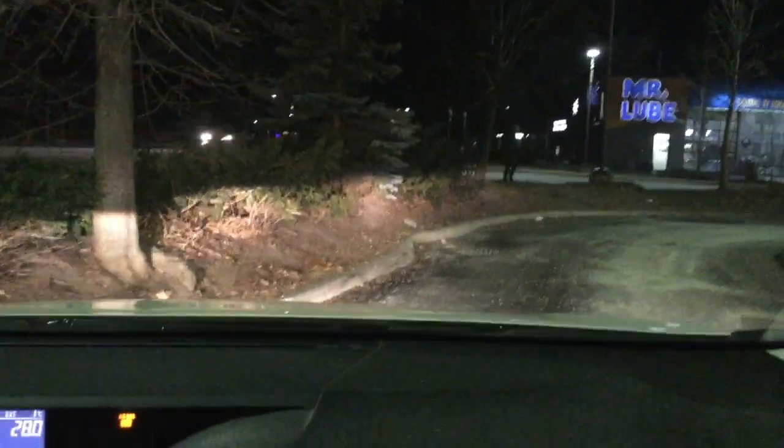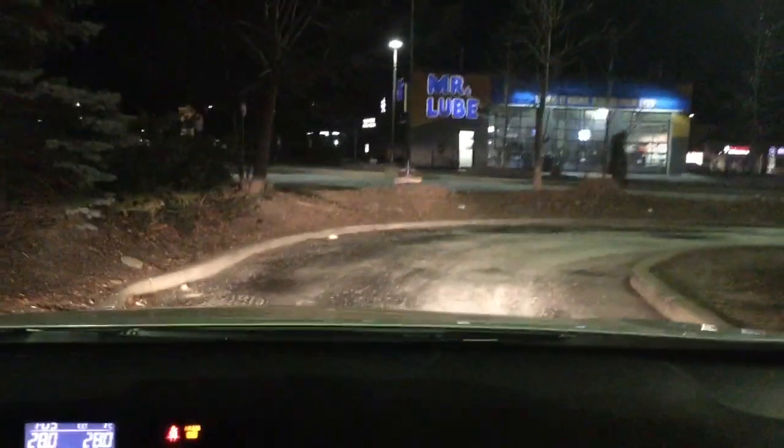Okay, so today we're going to be doing a revisit of this Mark 7 ChoiceWash XT located at a Shell gas station at Newmarket Drive in Newmarket. So yeah, and this is going to be my first car wash of 2019.